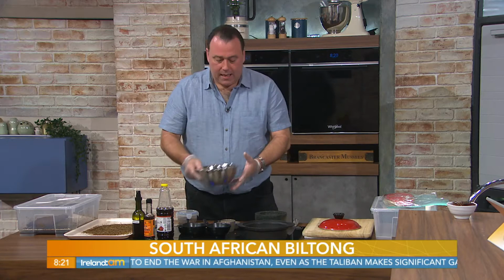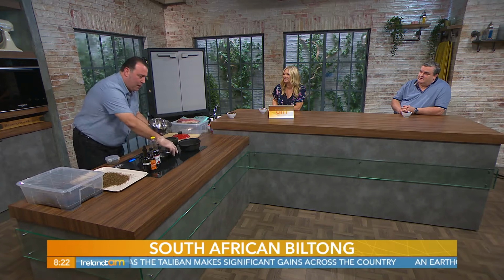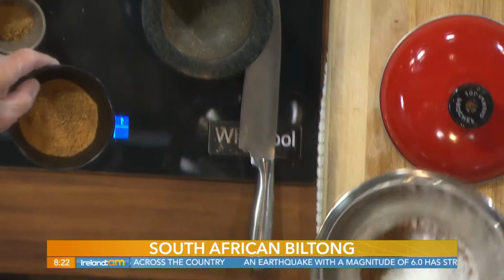This is my own recipe. There are so many varieties of it, obviously. Again, the main preservative is our salt, and I've just got coarse salt. Things have improved a little bit these days. We no longer have to just use salt. We can use beef stock granules, which will give you some fabulous flavor. Brown sugar goes in. Our pepper, coarse black pepper.